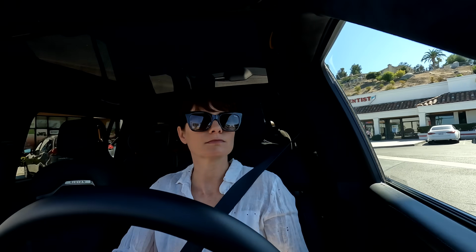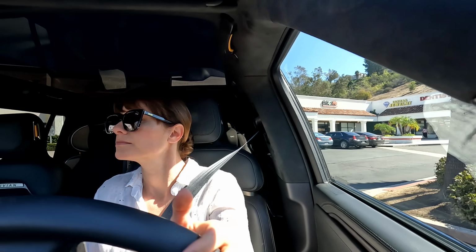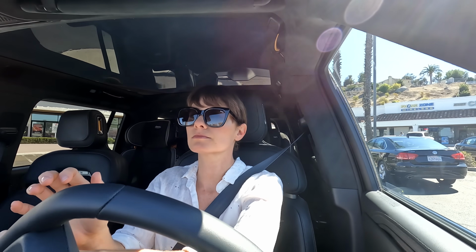Right. That it felt longer. But yeah, it drove great. It had all the things that we've been loving about the R1T. It's quick. It feels really clean and minimal and modern, but comfortable. And it had a lot of storage. I did really miss the gear tunnel.